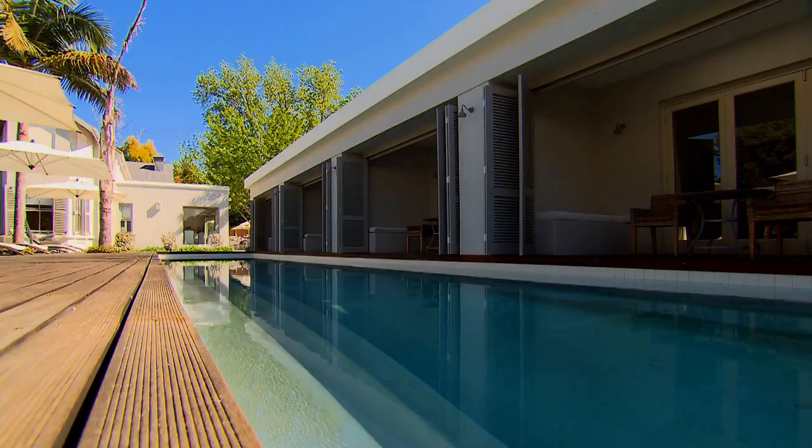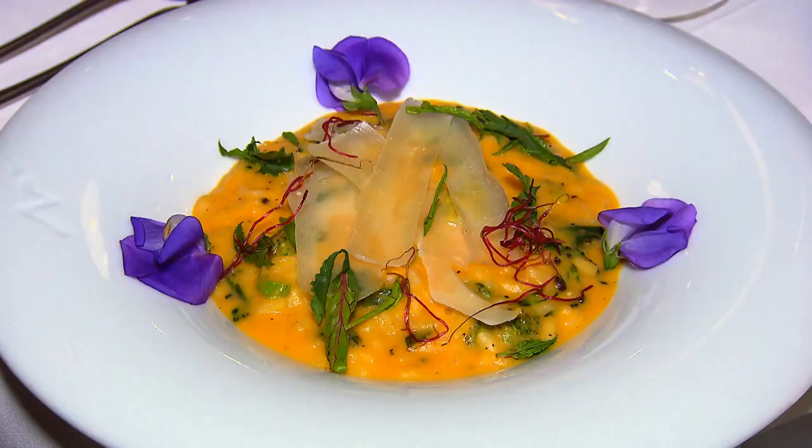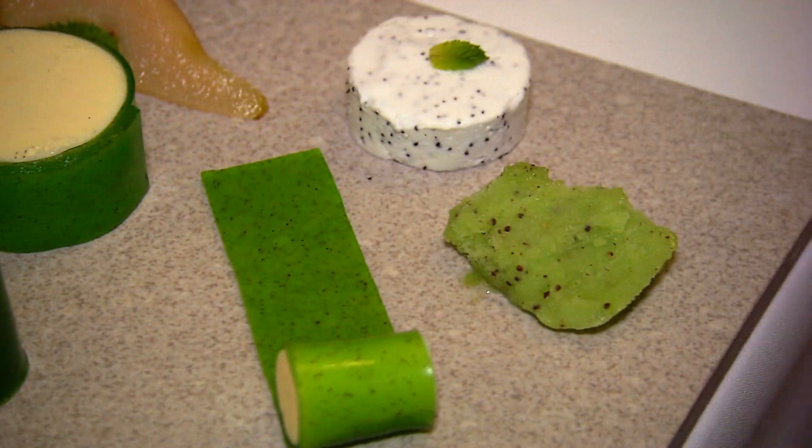The service was impeccable, the setting was perfect. And it's also connected to Rubens, who is one of the greatest chefs in South Africa. One reason why I have the utmost respect for him is because instead of being all flashy and opening up these top-notch restaurants everywhere, he goes to the places where he can access the best produce to create some of the greatest flavors.